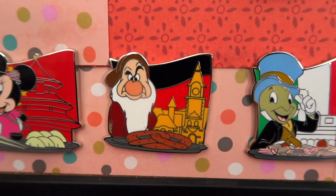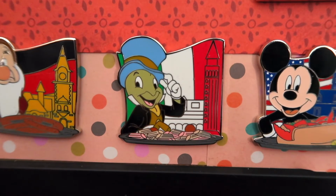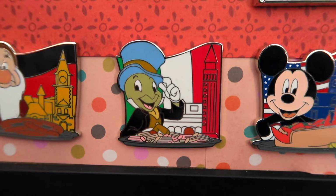But yeah, super fun. We have Jiminy Cricket, and he is hanging out in Italy eating some pasta, which is my favorite thing to do ever. Love pasta. Yeah.